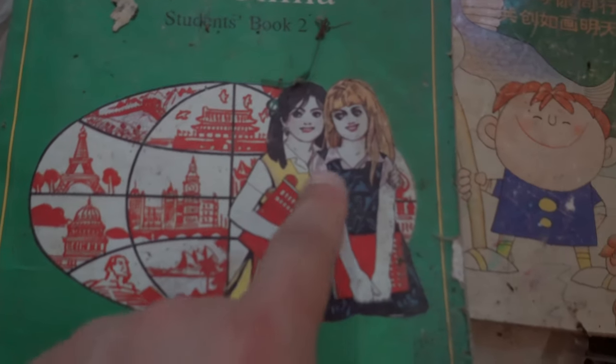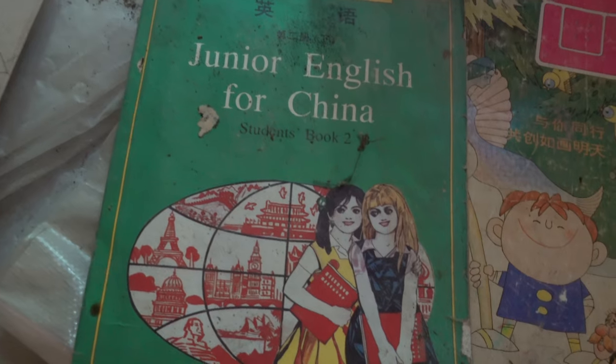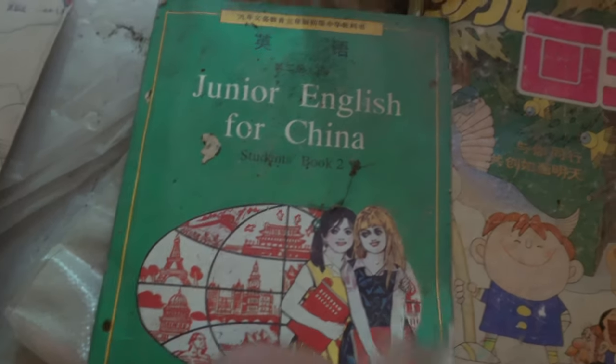You can see these two characters were called Lucy and Lily. And this is where a lot of the 1990s generation learned their English from. Let's see what kind of things they're saying.